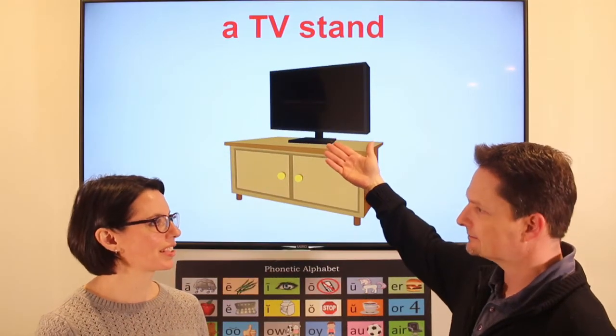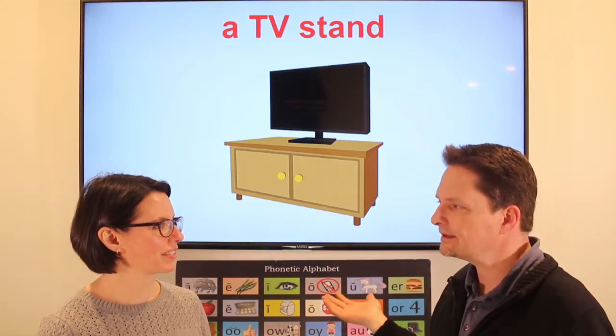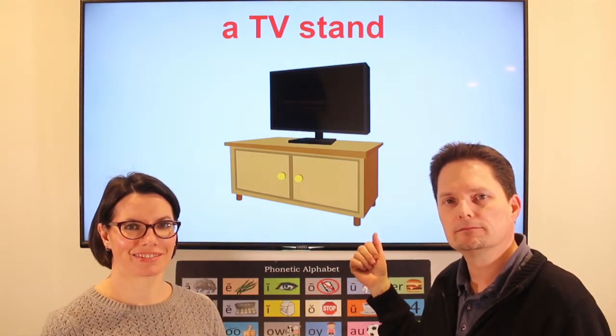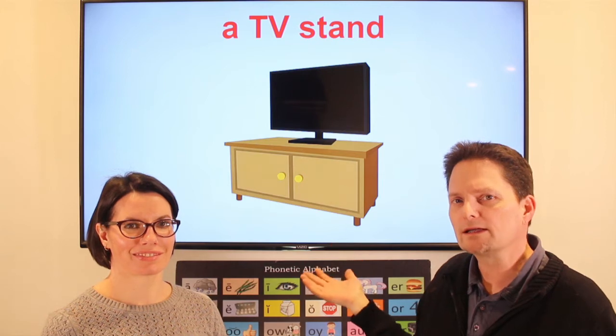Is there a TV? Yes, there is a TV. Is there a TV stand? Yes, there is a TV stand. Where is the TV? The TV is on the TV stand. Is there a TV? Is there a TV stand? Where is the TV?